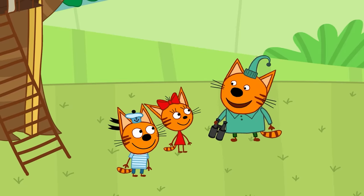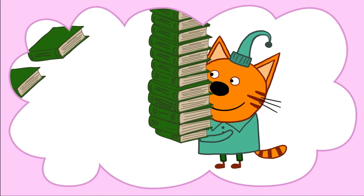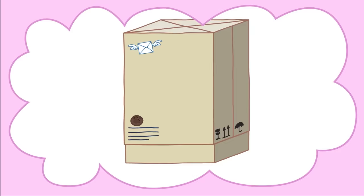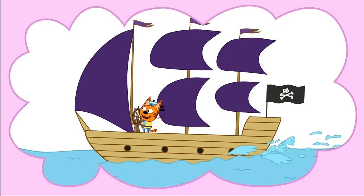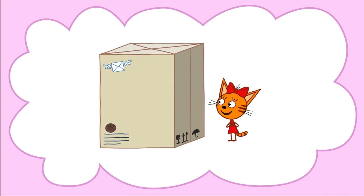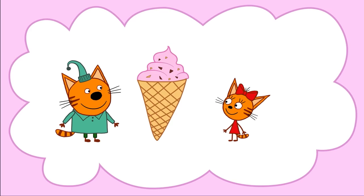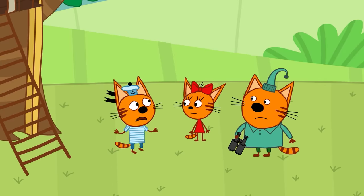That box is big enough that it might have a complete set of plant encyclopedias. It's so big, it could hold all the parts of a real-life pirate ship. All hands on deck! Maybe it's a big musical instrument, like a beautiful harp. Well, the box is so big, it could have almost anything inside. We won't find out what it is until this evening. I'll never be able to wait that long.